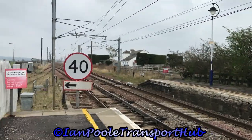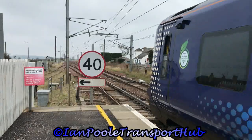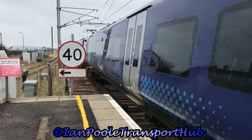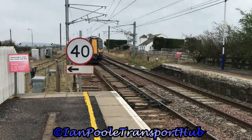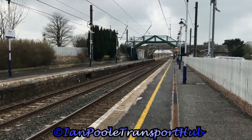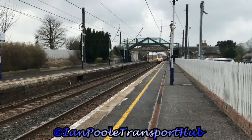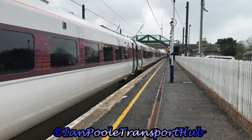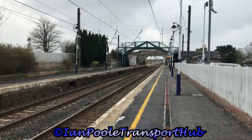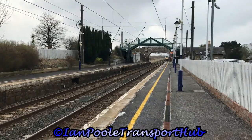So we'll get started here at Drem with 380115. We're running 20 minutes late with the 1505 ScotRail service from Edinburgh Waverley to North Berwick. Running 15 minutes late for LNER is 801222, working 1E20 from Edinburgh Waverley to London King's Cross. With a friendly acknowledgement from the driver, we see 220007 and 220016 running 10 minutes late, working 1V68 from Edinburgh Waverley to Plymouth.